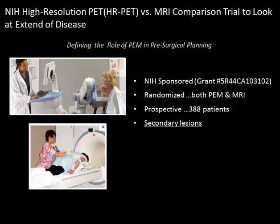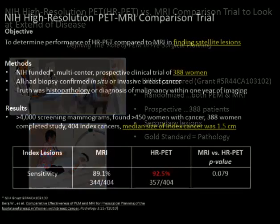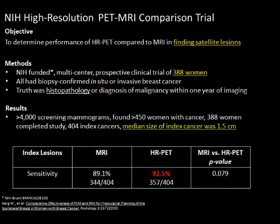The whole reason you're doing MRI or BSGI at sometimes or high-resolution PET is to look for extent of disease and help the surgeon plan the surgery. So this entire study was designed to look at those secondary lesions. And I said pathology is the gold standard. So what was found? This is published in AJR back in 2010.